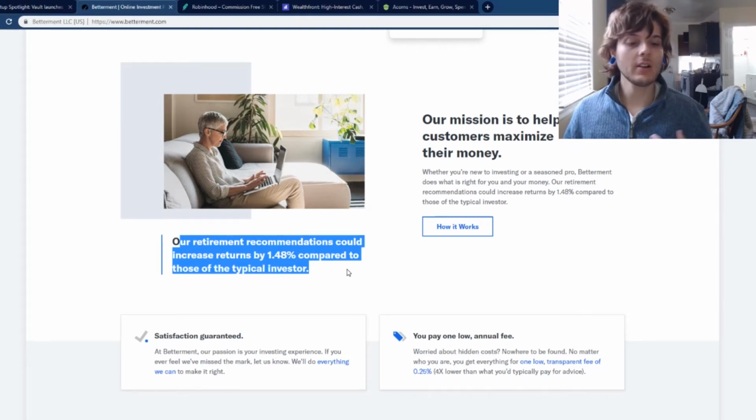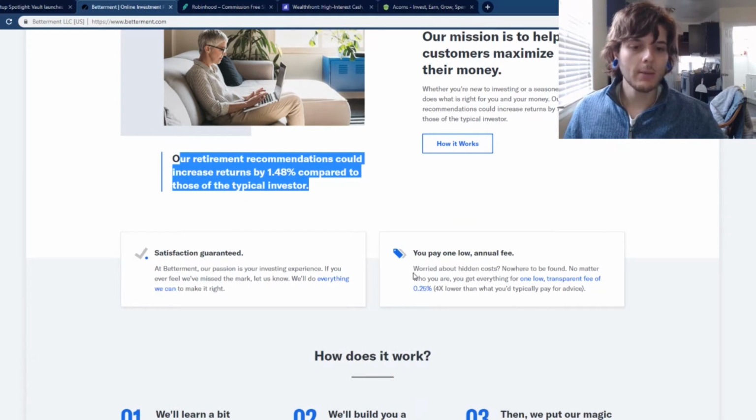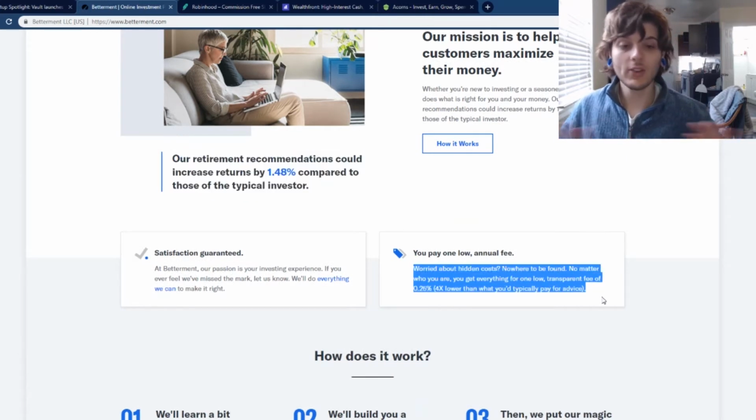So it's very interesting. Here's the fees right here. Worried about hidden costs? Nowhere to be found. The costs are not hidden. Other services might try and hide the costs and slip it into places you can't find. They come right out the gate and they say how much it costs.